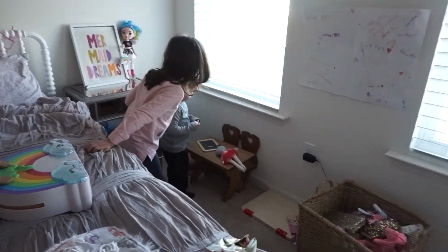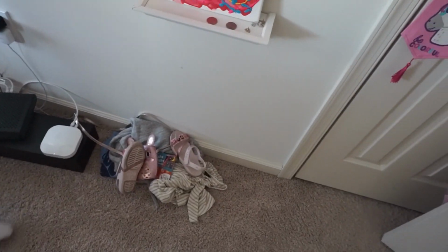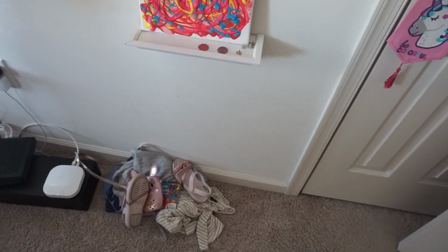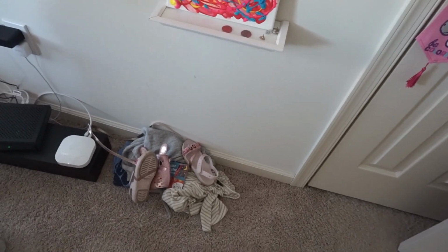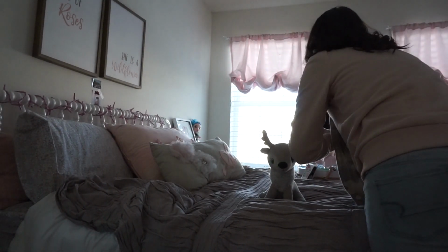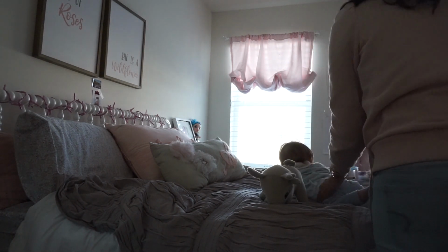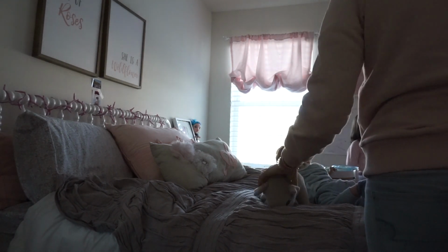Where's your giveaway pile? Right here. So what we got so far? That's it? There was more stuff. Oh, by the way, these are Luna's presents. But Mom, why do you have this bag full of stuff? That's mine. I need to take care of that. Yes, you do.